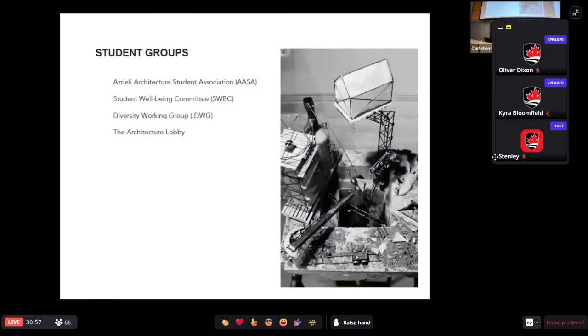We have student groups. The oldest and most established one is the Architecture Student Association, ASA. They're the ones that plan events. They're also the ones that liaise with our faculty board. So if there's an issue, they're the ones that contact us, we contact them. Their student representatives sit on our faculty board. So they're at every open meeting to understand how the school works. So that's the general liaison. We also have a student well-being committee, a diversity working group, and the architecture lobby. The architecture lobby deals with environmental concerns.